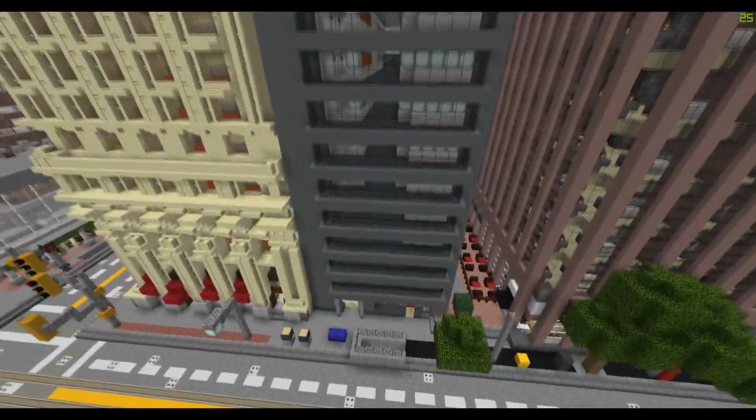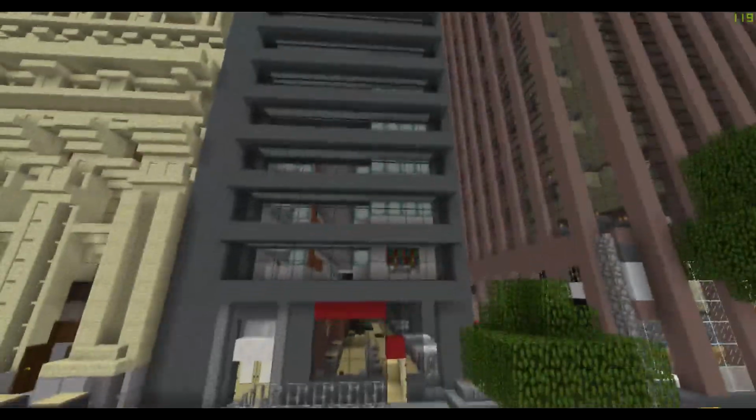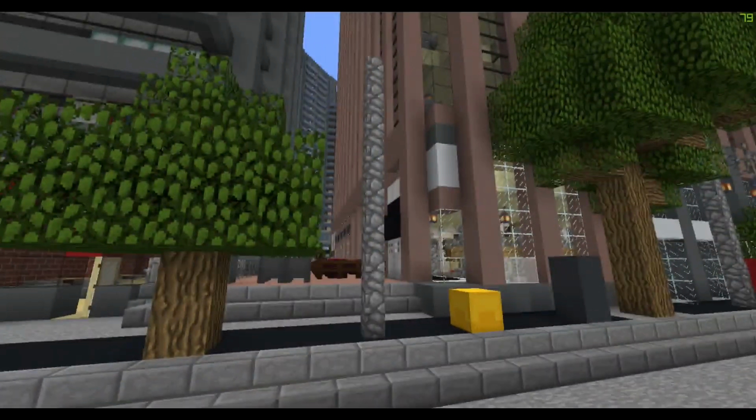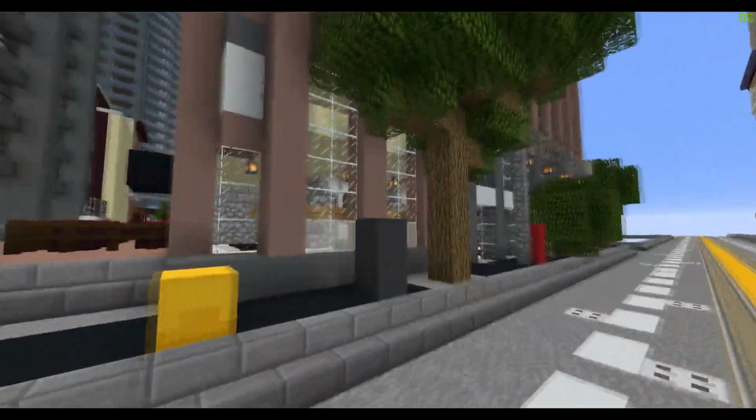As we make our way east along King, we have another commercial building here. I'm standing on a roof. Commercial building here, and I believe that's a Tim Hortons. I didn't build this block. Most of it was built by Storm, so thank you to him.